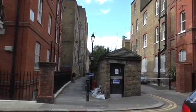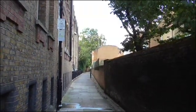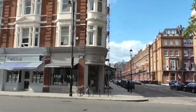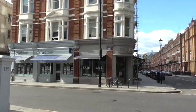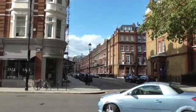Just continue straight on in front along Thistle Grove. So at the end of Thistle Grove on the Old Brompton Road, from here you can turn left and head all the way towards Brompton Cemetery, but what I'm going to do is continue straight in front.